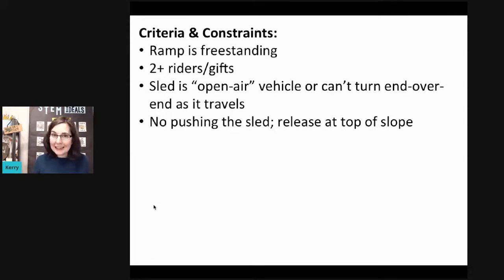Now, if you don't like anything that I'm saying right now, you can adjust the criteria and constraints however you like. Use your imagination. These are my preferences. And then I always say no pushing the sled down the slope. They just have to release it. I don't want them to use any of their own power to power the sled down the hill. I just want it released at the top of the slope.